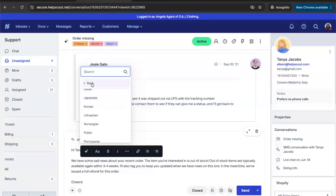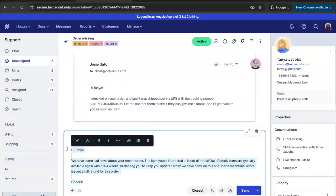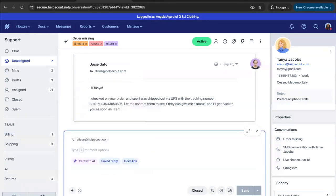So Assist gives you a quick and easy way to enhance your email replies on demand, so you can make needed adjustments with just a few clicks. Okay, let me clear this out so we can get back to an empty editor here. So we can talk about another AI feature we have, which is what we call AI drafts.